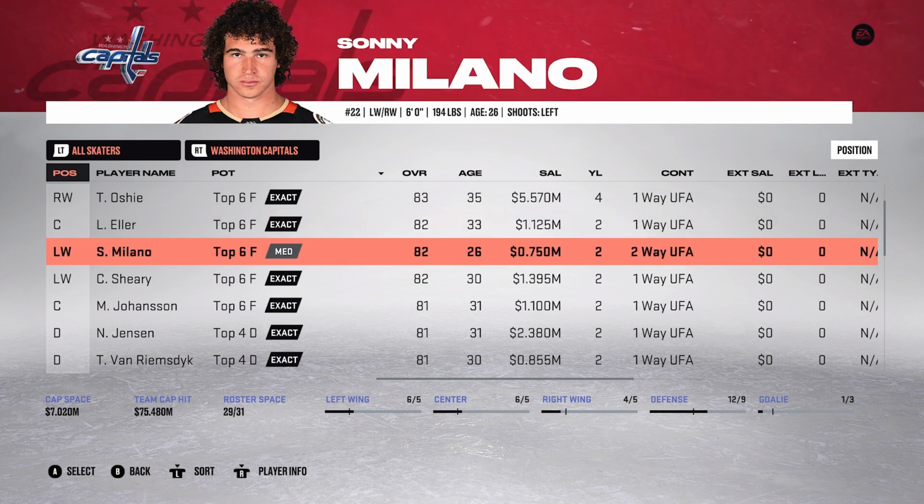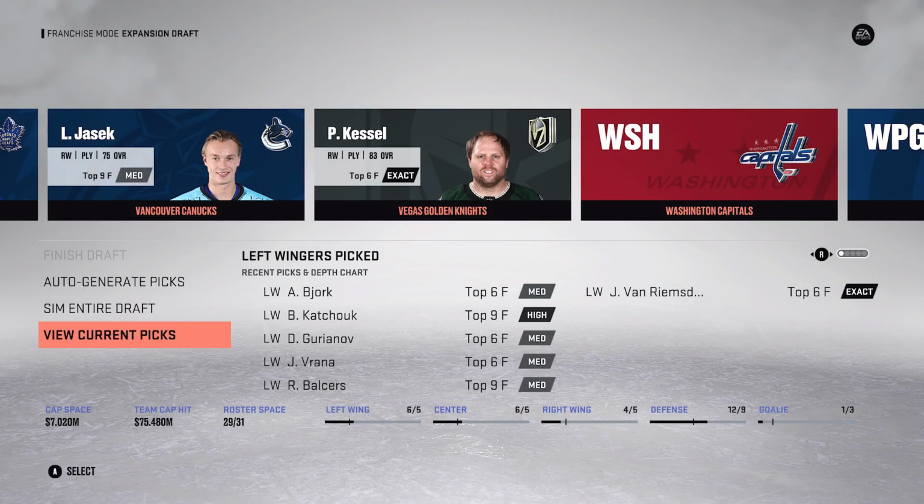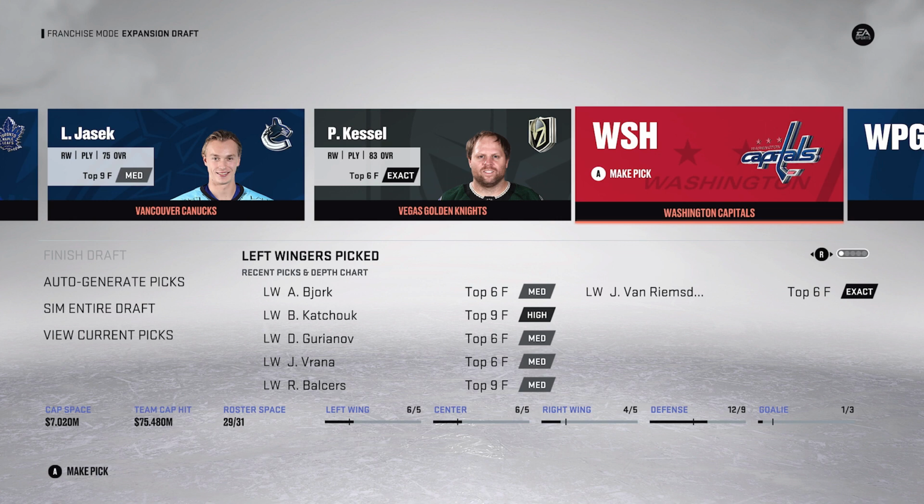Now, I should mention, guys, all these guys have like 1 extra year on their contract, so really Milano's like a 1-year deal. And I think with his age, again, if he does well, he makes a lot of sense. Now it says I have to draft a goalie next. Okay, so before I can take Milano, I gotta go take a goalie.